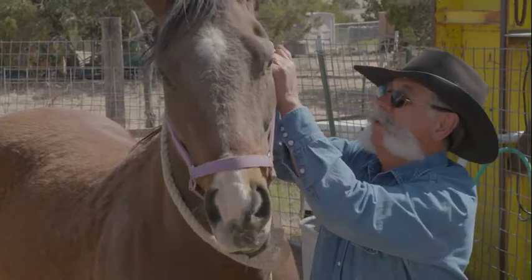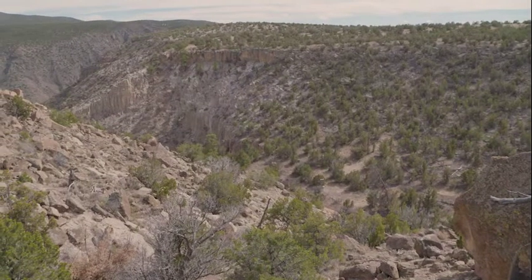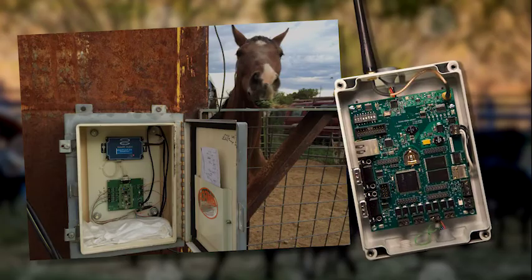Typically across the West in the remote areas, the topography varies, rough country, difficult to communicate in these locations. And this is the kind of system that would be perfect for what I need. The radio communication gave us the ability to send this information without it being costly.